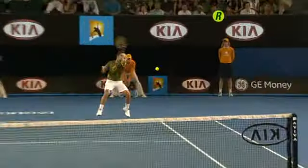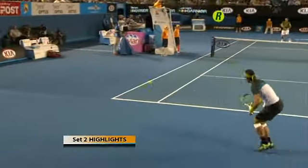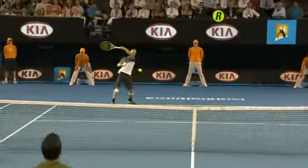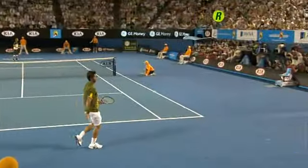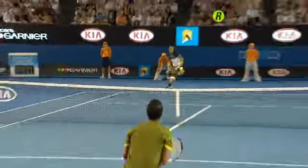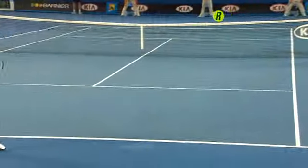And now the tests again begin for Verdasco. He's handled it incredibly well, but you would think that he would be saying to himself, deep down, I played a great set there, and I still ended up losing it. And now I'm one set off. I've still got to win two more against this guy, who is an absolute... Here it is. Well, that forehand is just frightening.